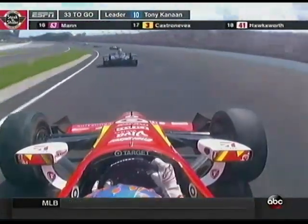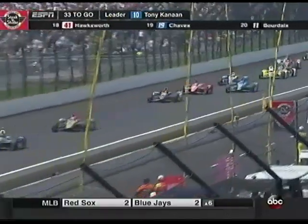Four wide behind him, it's Hildebrand. Then you've got Newgarden, Hinchcliffe, and Tagliani. Ryan Hunter-Reay is out front. Then you have Townsend Bell. You've got Tony Kanaan, the bright blue machine. He leads the Indianapolis 500.